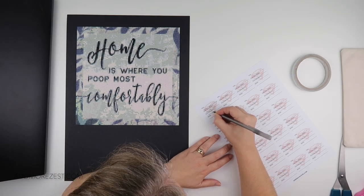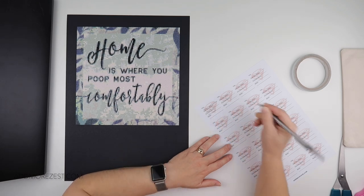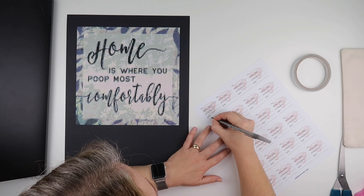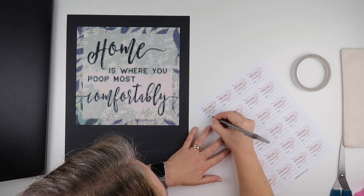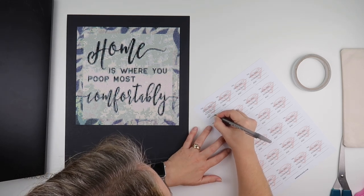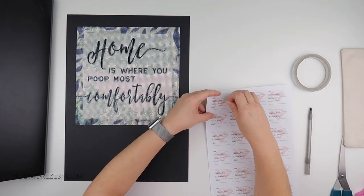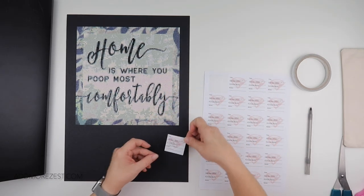DIY choose. Notes. 4 stars. Let's just put 4 stars, which is what I gave it overall. And I can always look in the logbook if I want more.